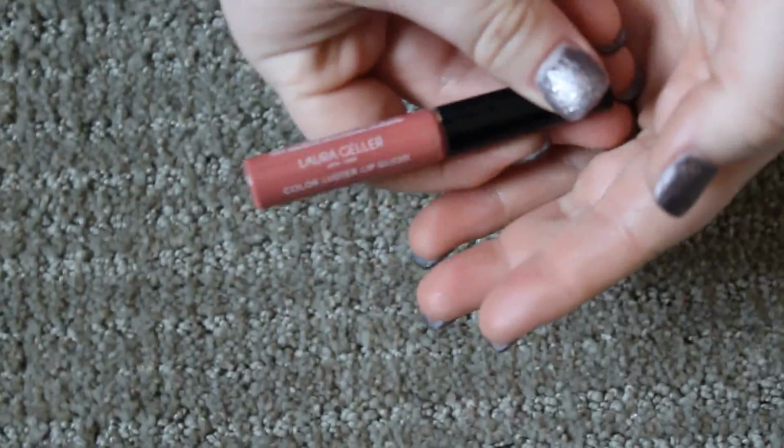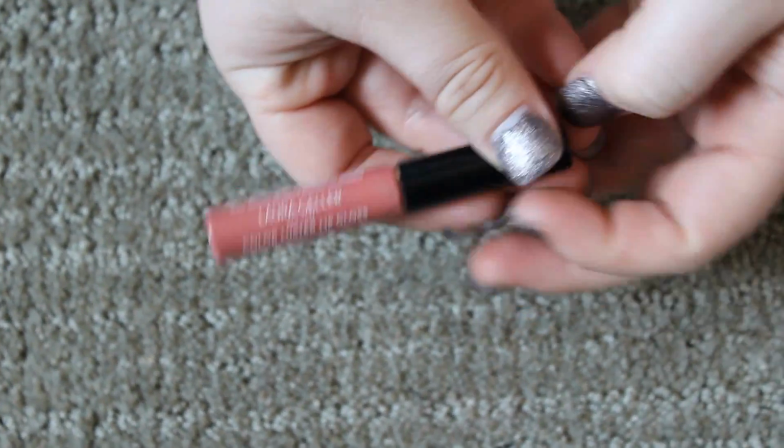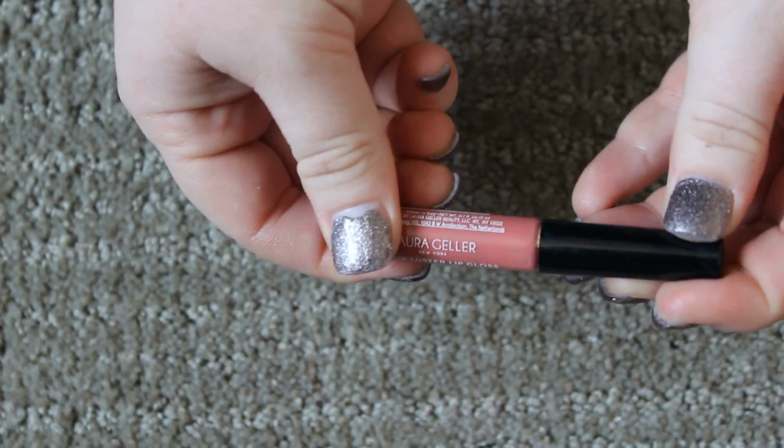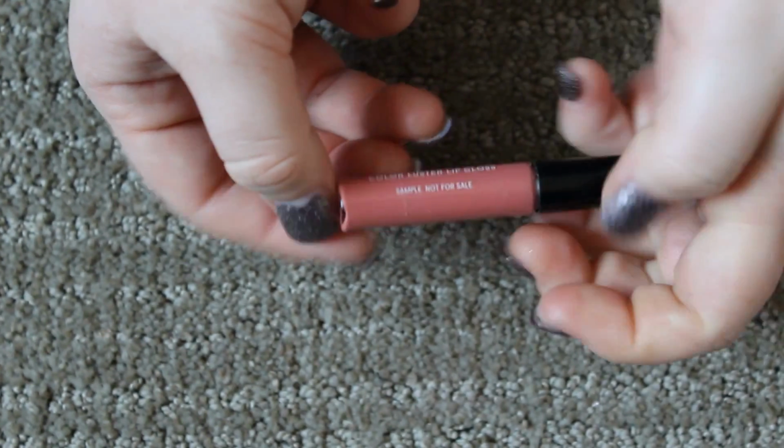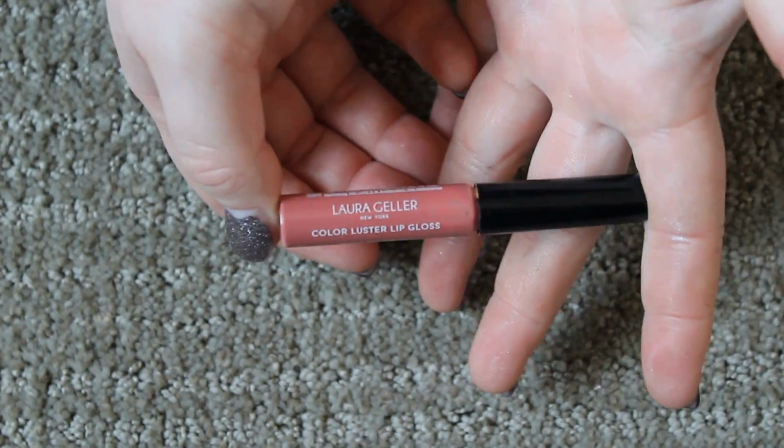And then coming towards the end, we did find this Laura Geller Color Luster Lip Gloss. This was in a palette that they had completely souped, but they didn't do anything to this. So I just took this little guy out.